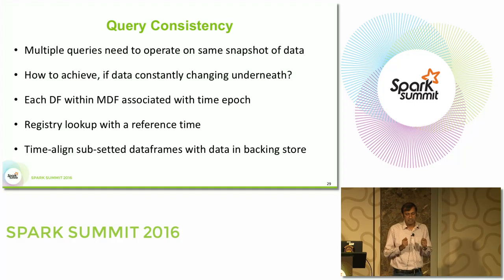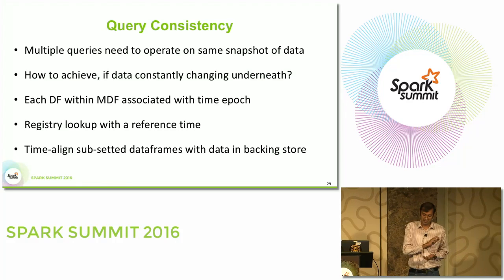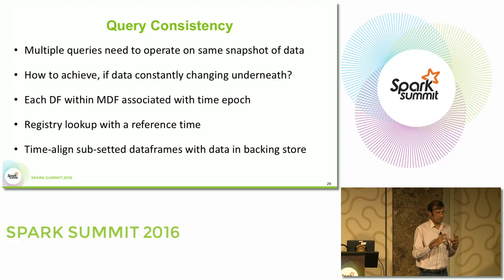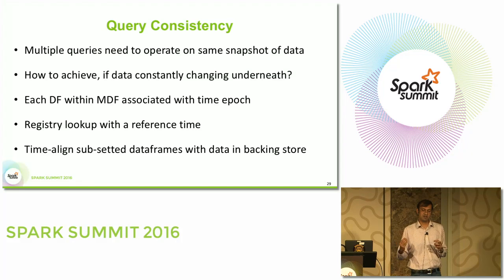Often, client applications make multiple requests into a given Spark server instance. These independent requests represent separate analytics over the same base data sets, with the results of the analytics blended on the client side. Given that data is constantly changing underneath the managed data frame, if these requests came in slightly staggered, it's possible that they might see different versions of the underlying data. Since it's important that independent requests be allowed to operate on the same data snapshot, managed data frames associate data frames with the time epoch of when they were created. The registry allows for a reference time to be passed in, whereupon a data frame with time epoch equal to or less than the reference time is retrieved and returned back to the request processor. Thus, a common reference time in requests allows for the same data snapshot to be used, despite data constantly changing under the hood.